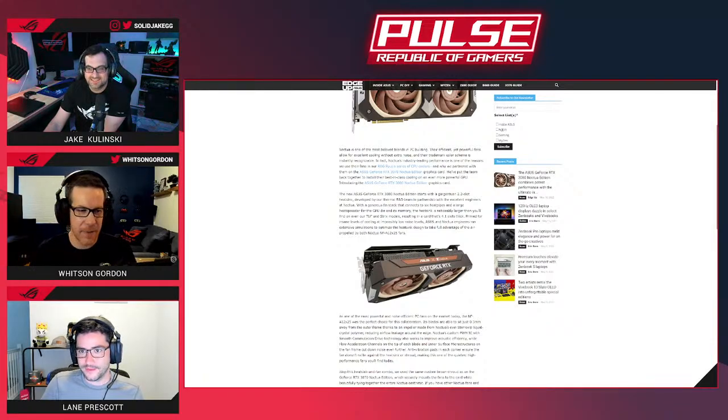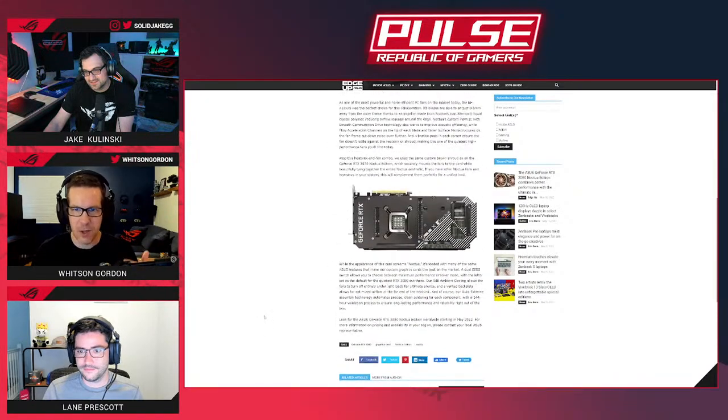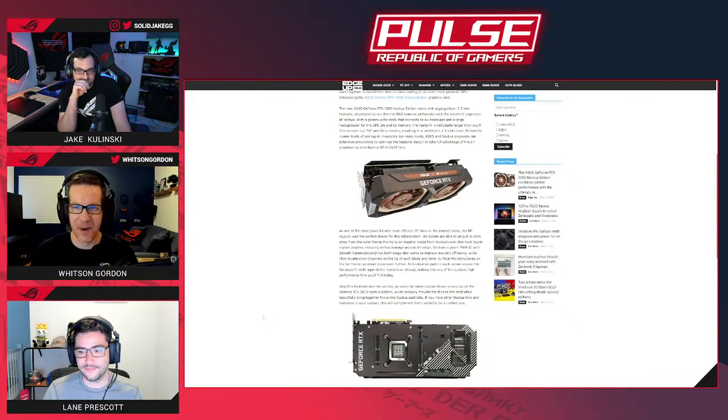You guys saw the 3070 Noctua edition, so I won't wax poetic about this forever, but this has everything you expect. Big honking heatsink, NF-A12x25 fans, which are literally the best fans you can buy today. They're just so juicy. That backplate, I love the way that backplate looks.